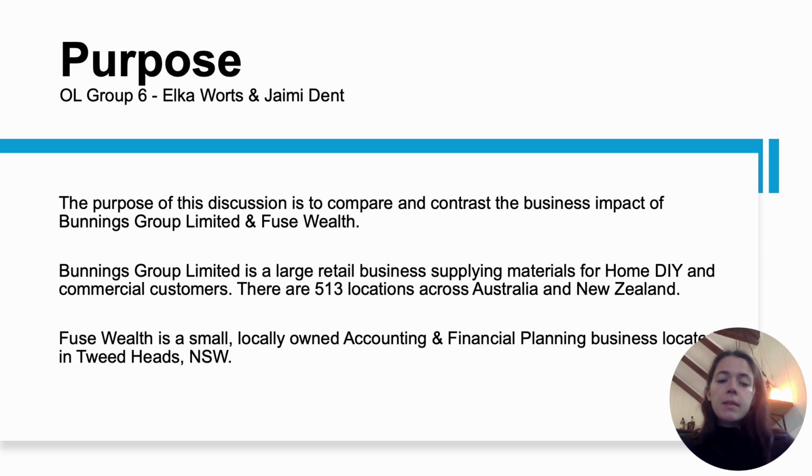So Bunnings Group Limited is a large retail business supplying materials for home DIY and commercial customers. There's 513 locations across Australia and New Zealand, so it's a very large company supplying to a lot of diverse customers. Fuse Wealth, on the other hand, is a small locally owned accounting and financial planning business, and it's located in Tweed Heads.